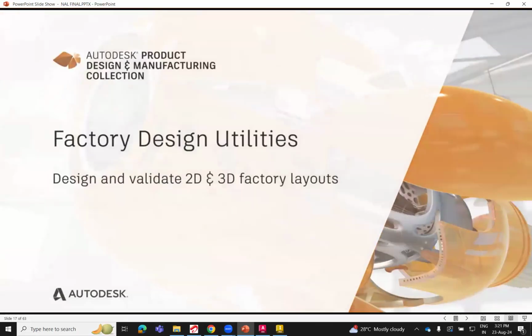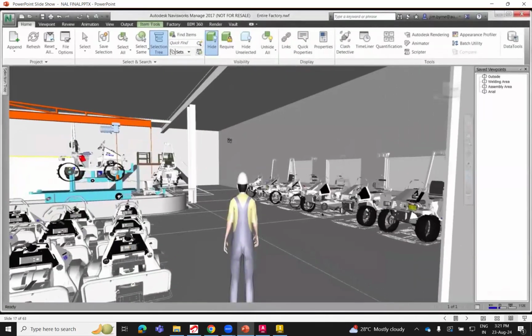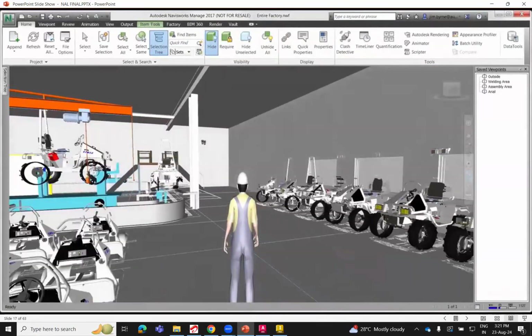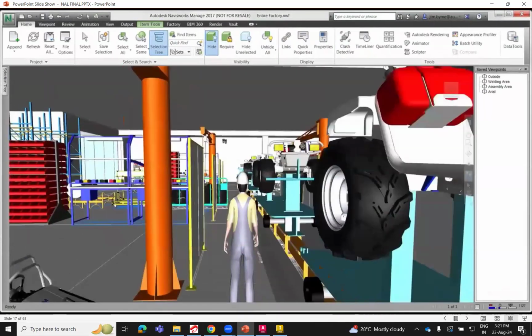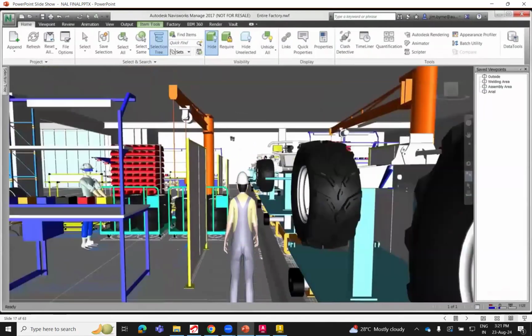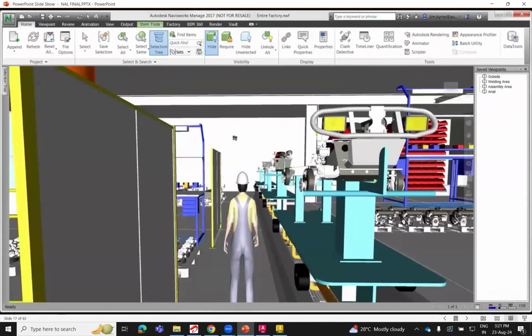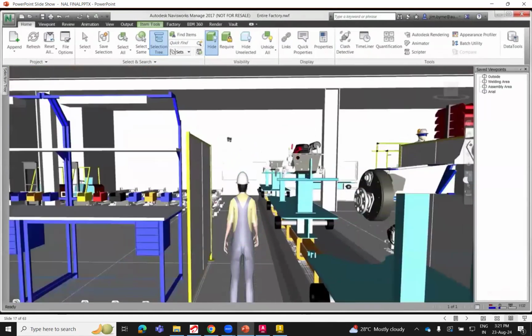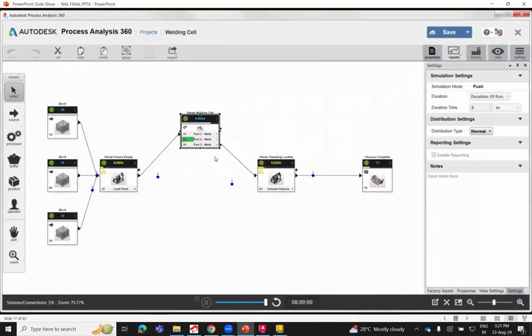The need to improve production efficiency and ensure on-time commissioning are becoming even more critical to remain competitive and control costs. As these concerns grow, supplementing the 2D drafting and Excel calculations used today with tools inside the Product Design and Manufacturing Collection that can create a fully integrated factory model can help give your layout process a much-needed boost. To start, you can model, study, and optimize the manufacturing process concept using web-based Process Analysis 360.